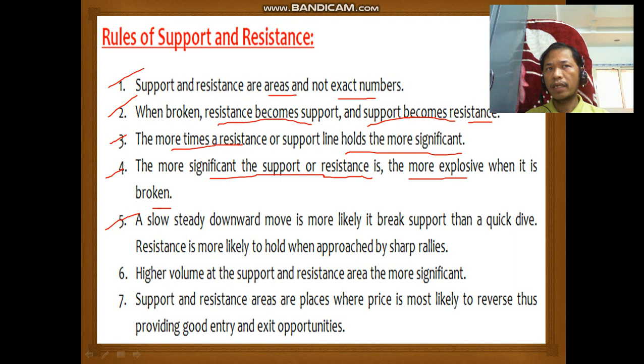The next one is that a slow, steady downward move is more likely to break the support than a quick dive. The same with the resistance, it is more likely to hold when approached by sharp rallies. So kung ang presyo ay pababa ng paunti-unti, going steady slowly, there's a possibility that the support ay ma-break. The same with the resistance, no? Kung tataas diretso yung presyo galing sa baba, there's a possibility that the resistance ay mag-hold. Vice versa, no? Kung paunti-unti yung angat, there's a possibility also that the resistance ay ma-break.